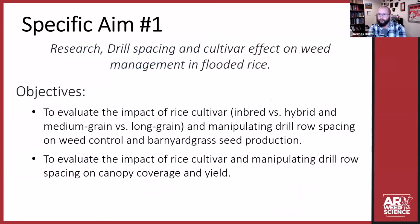Jumping into the specific aims and talking about our research highlights and then our extension highlights as well from this project. The first specific aim that we had was investigating drill spacing and rice cultivar effect on weed management in flooded rice. So can we choose a more competitive cultivar? Can we manipulate the drill spacing and achieve better weed control in our rice acres? So we looked at that from several different standpoints.